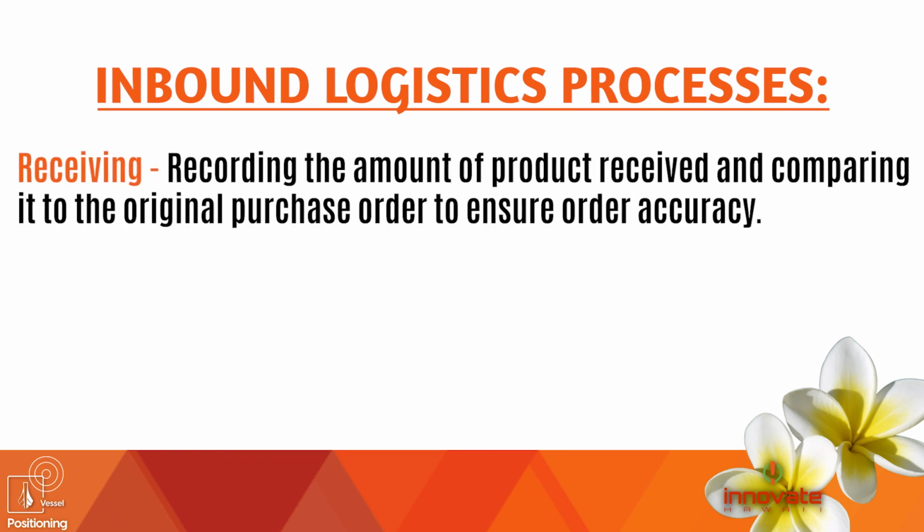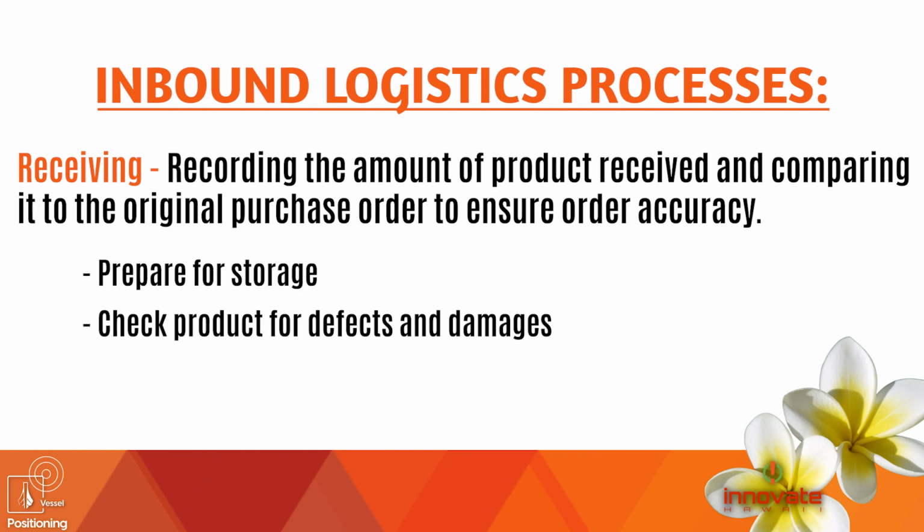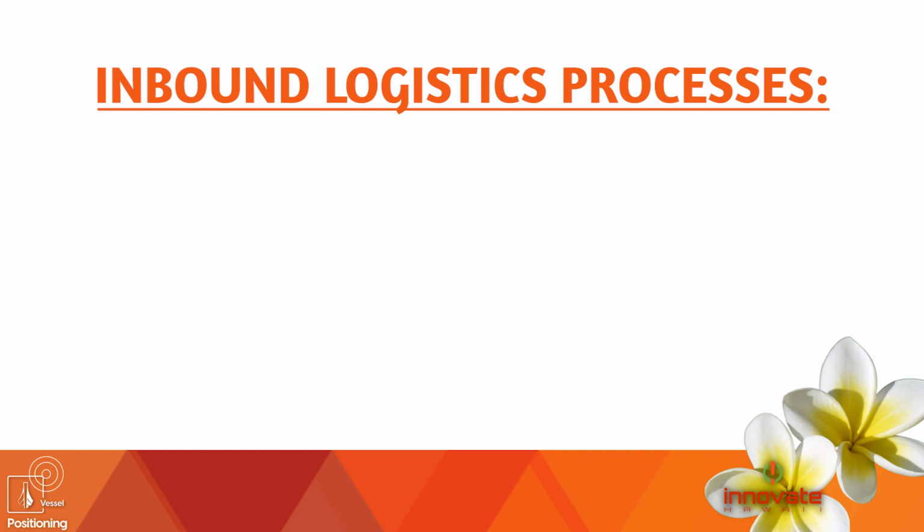Receiving. After the goods have been delivered to a fulfillment center, storage, or warehousing facility, a member of your team has to record the amount of product you receive and confirm that it matches the original purchase order. Counting the shipment and preparing it for storage is crucial to allow for a smooth flow of inventory to save the company some time. It also is important to check the product for defects and damages during shipping.